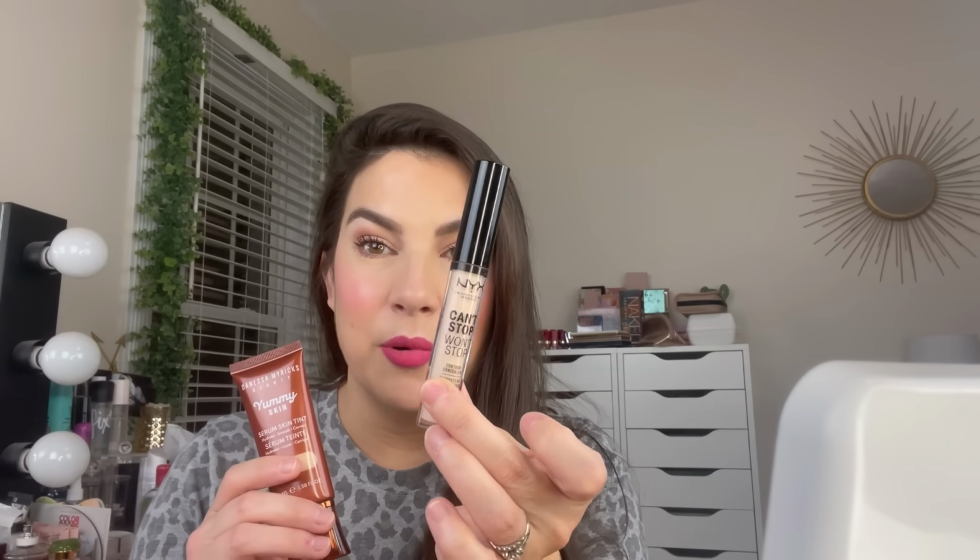But I thought first I would share my face of the day. I'm wearing my Danessa Myricks today. This is my Yummy Skin Serum Skin Tint, which I have in the shade 4, and I really like this stuff. I think it's beautiful on the skin. It has some pretty light coverage, but you pair it with a concealer, like this is Can't Stop, Won't Stop that I'm wearing today. By the way, yesterday I was wearing Can't Stop, Won't Stop foundation. I know because it's handy out here on my table. That stuff just wears so well. So I've got that on.